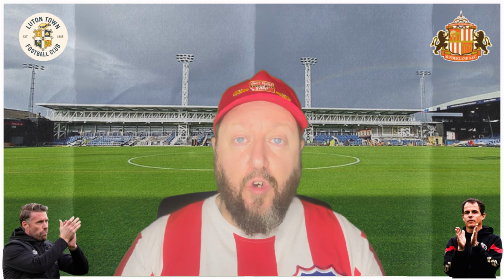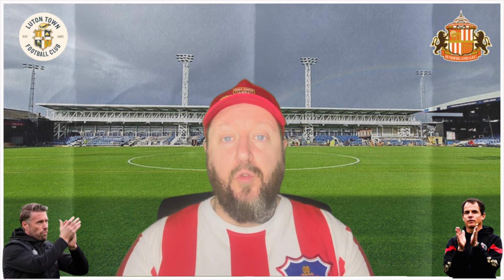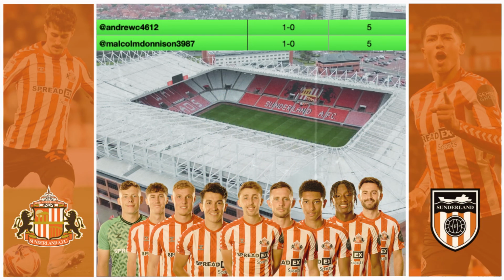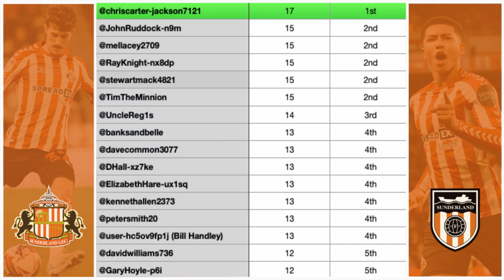So that kind of goes on to the score prediction competition, what we're running like we have been all season. So 2 people got the score correct on Sunday, well done to Andrew C and Malcolm Donaldson, who both predicted a 1-0 win, which gives you 5 points each, which then makes the overall leaderboard look like this. Chris Carter-Jackson is still leading the way on 17 points, followed by John Ruddock, Mel Lacey, Ria Knight, Stuart Mack and Tim the Minion on 15, Uncle Reggie on 14, Banksville Mel, Dave Common, D Hall, Elizabeth Hare, Kenneth Allen, Peter Smith, Bill Hanley all on 13, with David Williams and Gary Hoyle both on 12.